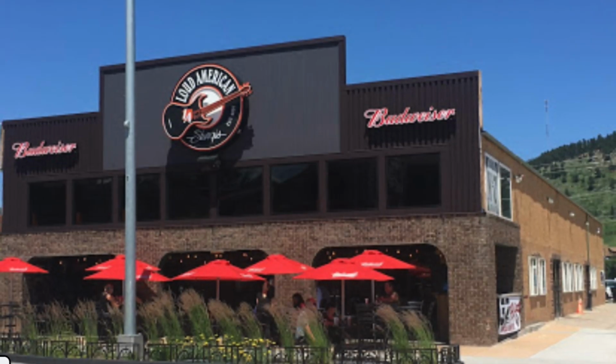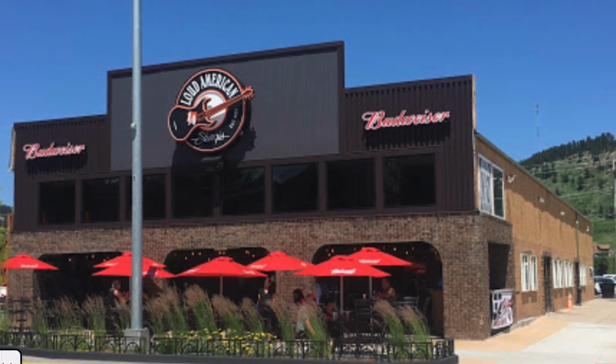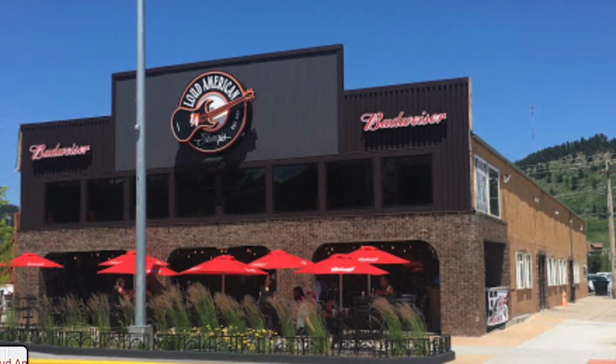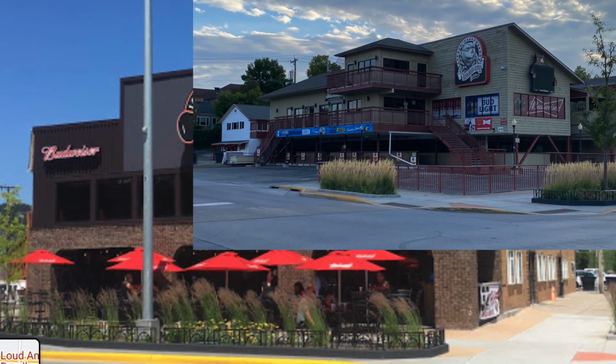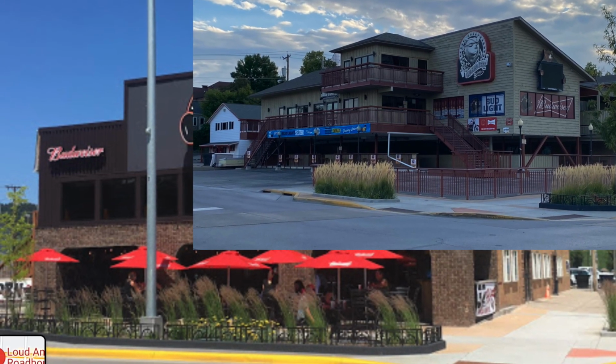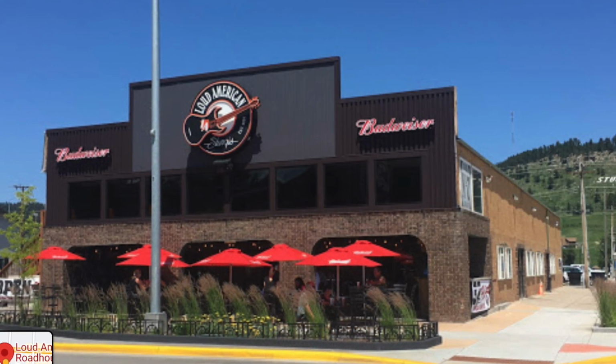From there, we headed over to Sturgis and we had dinner at the Loud American Roadhouse. It was open and had a nice patio for seating. However, a lot of the rest of the town had closed down, such as the famous One-Eyed Jacks, which just a few weeks earlier was hopping during the annual Sturgis motorcycle rally, but now everything was quiet there.